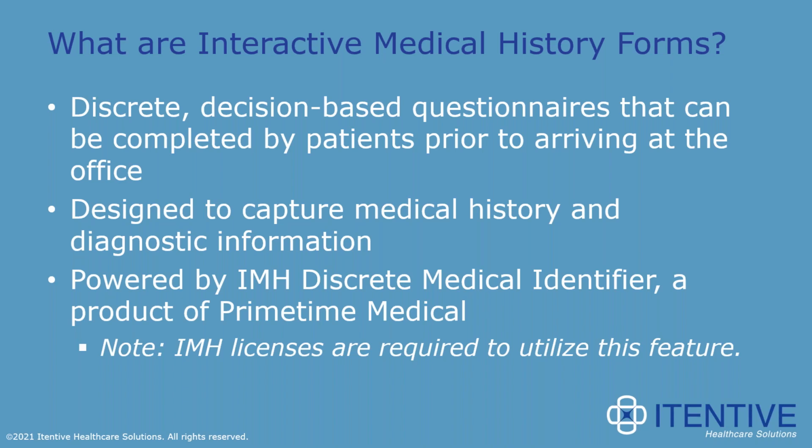If you're not familiar with what that term means, essentially it just means that the data from these forms will flow into NextGen as actual data points on templates. These are the templates that you are already using, things like our intake template, SOAPs, histories. That's different than a paper form, obviously, where the data filled out by a patient needs to then be transcribed by a member of your clinical staff. The second part of that definition that I really want to highlight is the fact that these forms are decision-based.